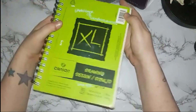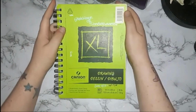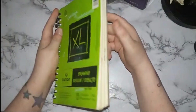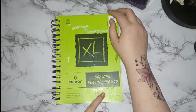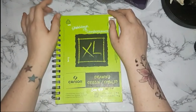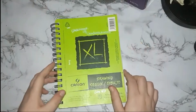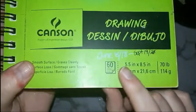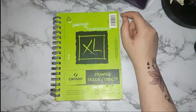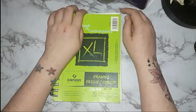Today isn't really so much an art video. I literally this morning, sometime in the past little bit, filled this sketchbook. I finished it. So I figured, since this sketchbook has been being filled for 2 years, I might as well do a flip through. As you can maybe see, I marked down, I don't know if you can see with the reflection, June 8th, 2018 to September 19th, 2020. So it was sometime today. Anyway, shall we?